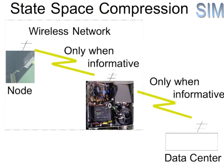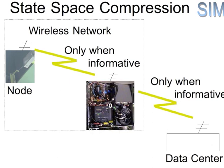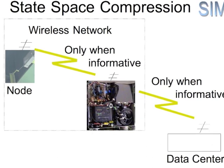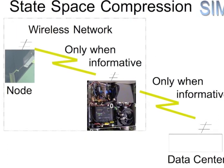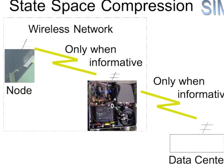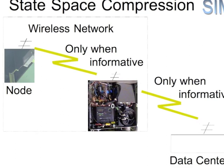In this context, we can get more useful information from a given budget by fitting models at the sensor node and pushing only compressed versions of the results to the data center. This can save money both in the cost of sensors and data communications and in the need for storage at the data center. SIM diagnostic software is designed to solve these problems.